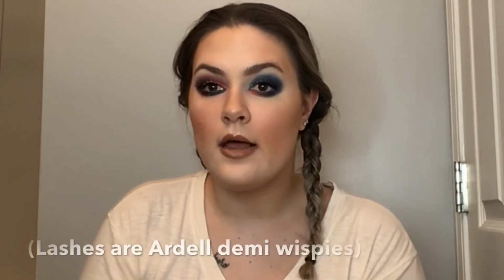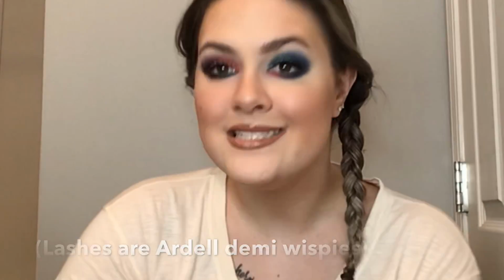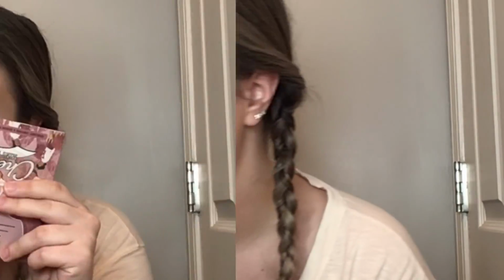Freaking lashes can make... just wait a minute. Okay, so the lashes are on. The glue is still kind of drying, but wow, the difference they make, y'all. The difference a good lash makes. That was a struggle, by the way. I don't want to tell you how long it took me to get those on.